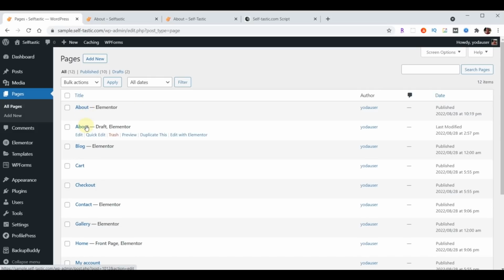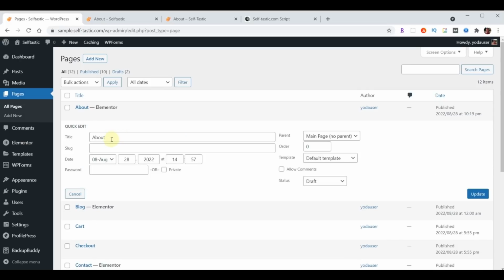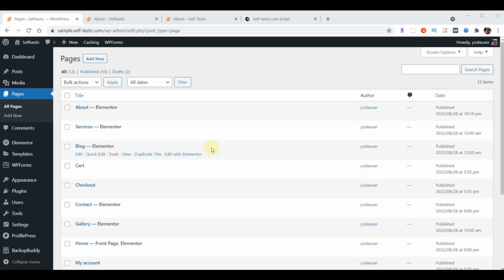And again, hover over that so we can choose quick edit. Title equals services. Slug name equals services. Status is published. Hit update. And that should be all the duplicate pages we'll need for a while.